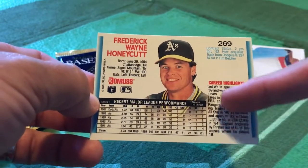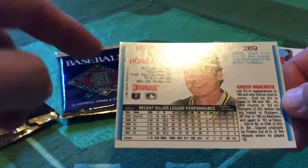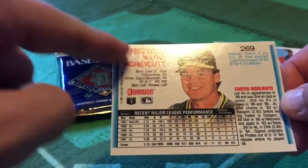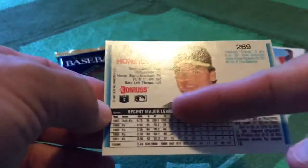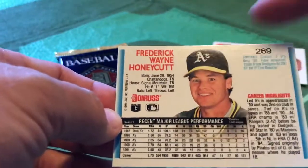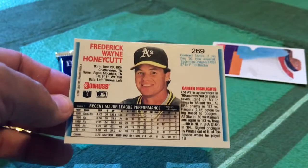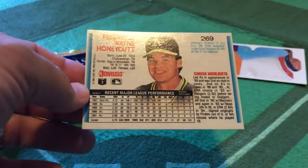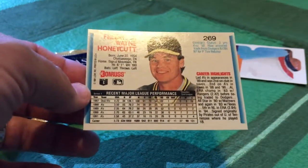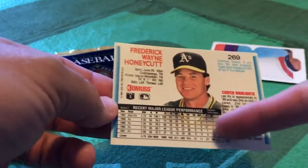Career highlights wedged here, personal information up here along with the card number. And also more personal information here. The full name of the player and the Olin Mills still shot here in between. This is a very, very busy card design. Yet, for the most part, it works because Donruss was able to still get out all the pertinent information that it had in previous years.